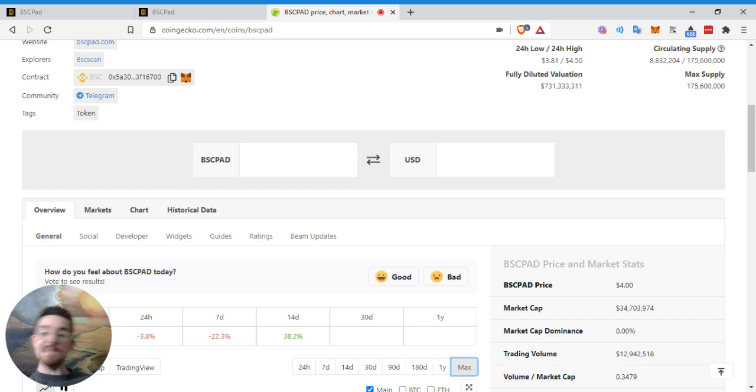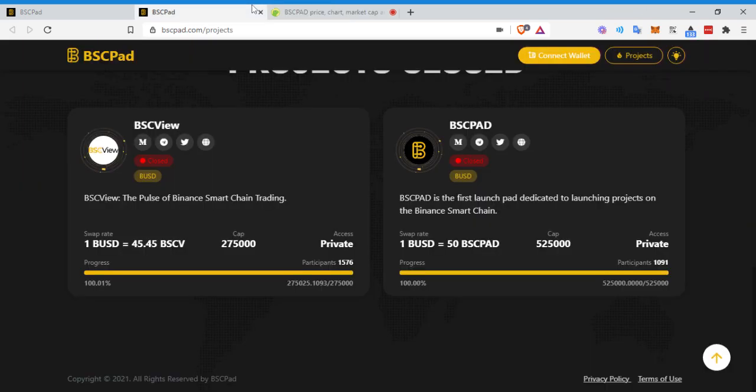They do differentiate themselves in that it's not the lottery approach. Anyone who has the minimum requirements is allowed private access to any of the sales of the new projects launching in here. So yeah, that's it for this one.